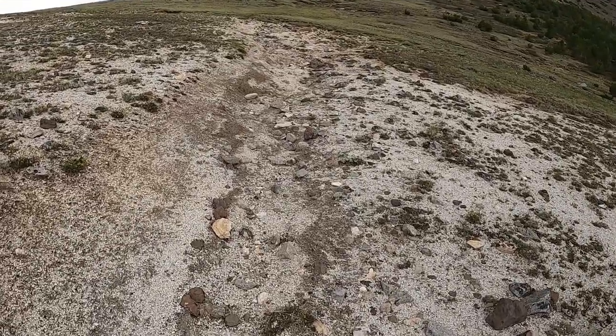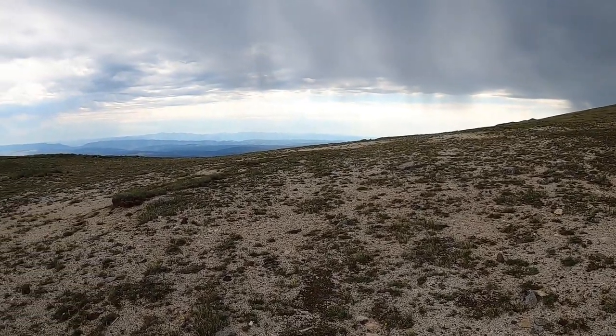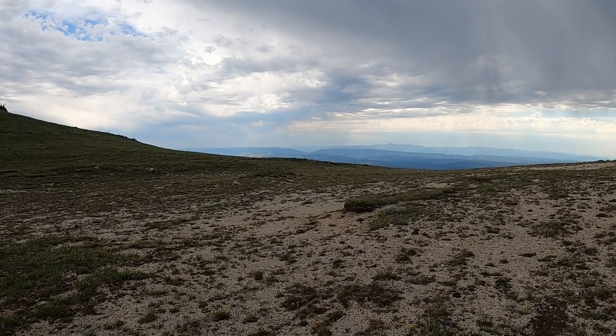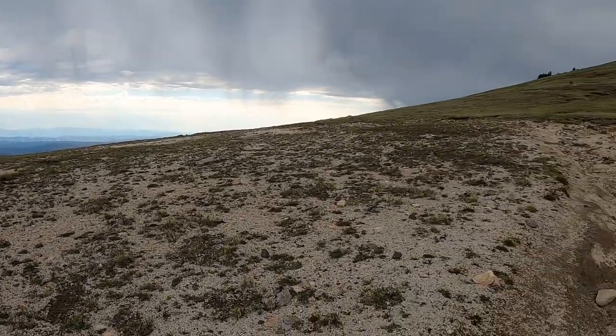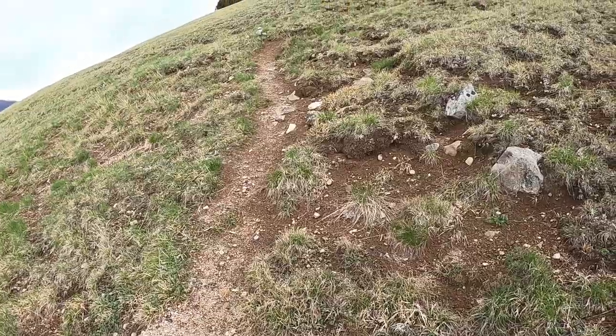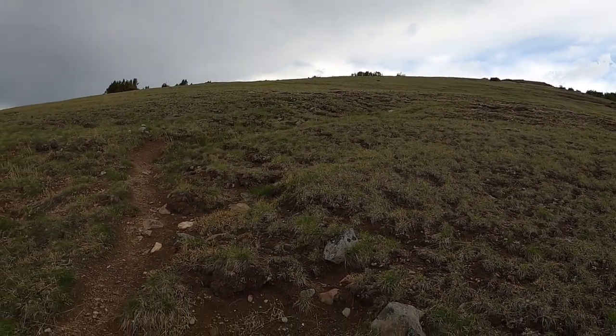It's on this washed out trail, I guess. You can see the views out there. That was a little sub peak up there.